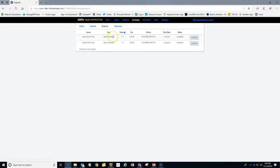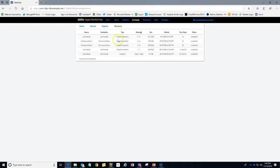This would show any exports that you did do, and you can go back and use. This also shows all the restores that have happened. This is the one where I deleted my phone data.